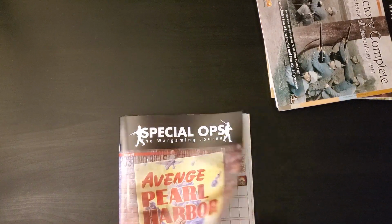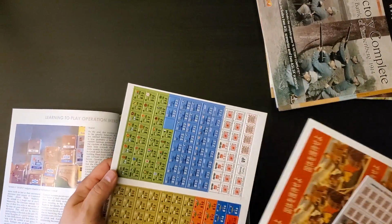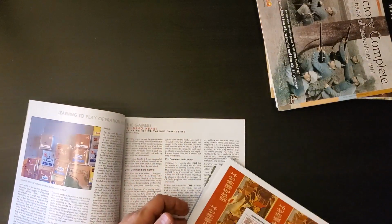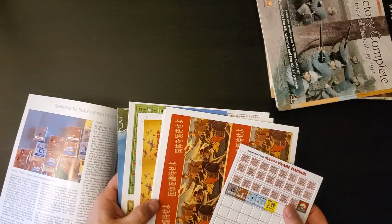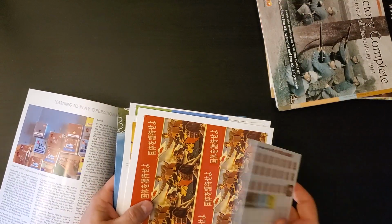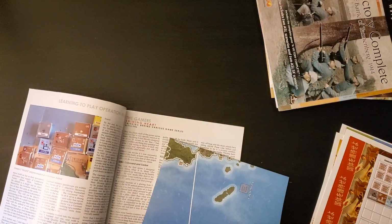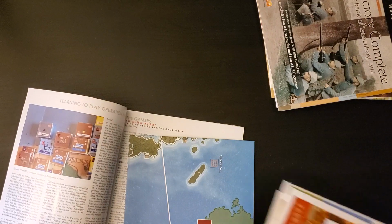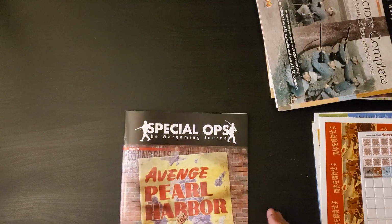But the game in here is Avenge Pearl Harbor, which is a fairly interesting looking card. A lot of components for a magazine game, actually. It's a fairly interesting looking Allies invading the Japanese islands scenario, and you get a counter sheet and a half and 4 sheets of cards. It's fairly elaborate and I think it's a half-size map. No, I am mistaken. That's a full-size map. It's an area movement game. I haven't really looked at it yet, but it's an interesting topic, and it's, like I said, fairly elaborate for a magazine game. What else is in here?